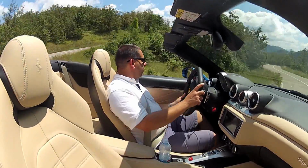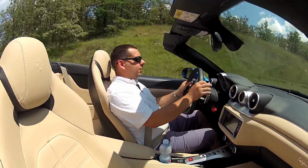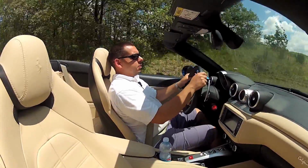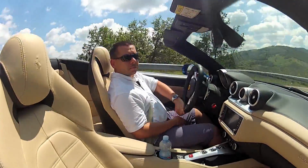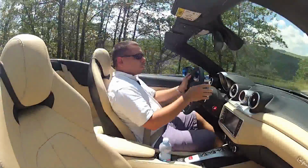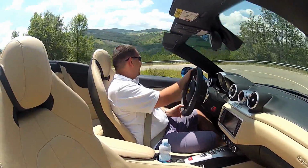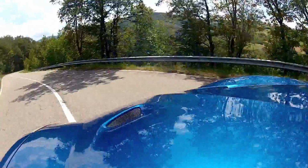But most of you will probably not attempt any fooling about, so you'll be satisfied with what it is. And yeah, it's a really comfortable car. Hear this? Brilliant. But is it a real Ferrari?